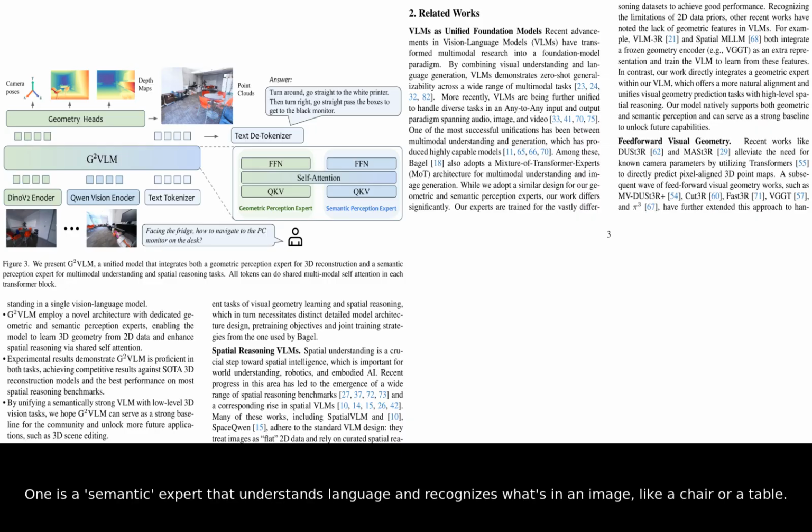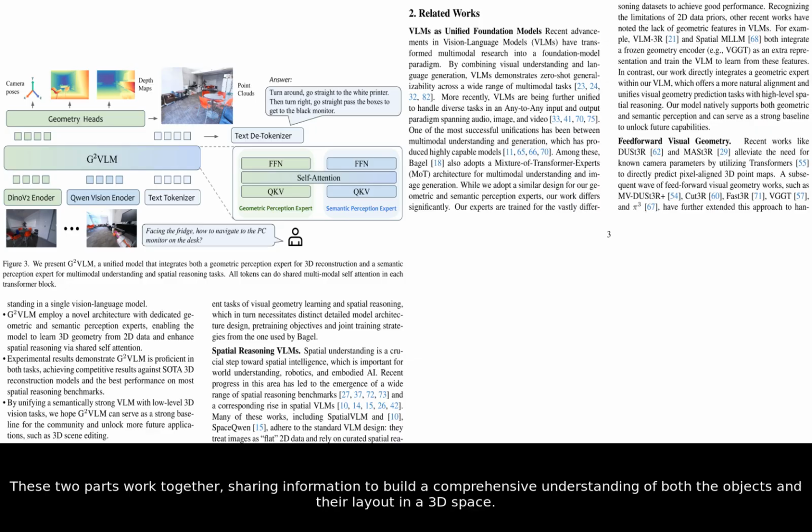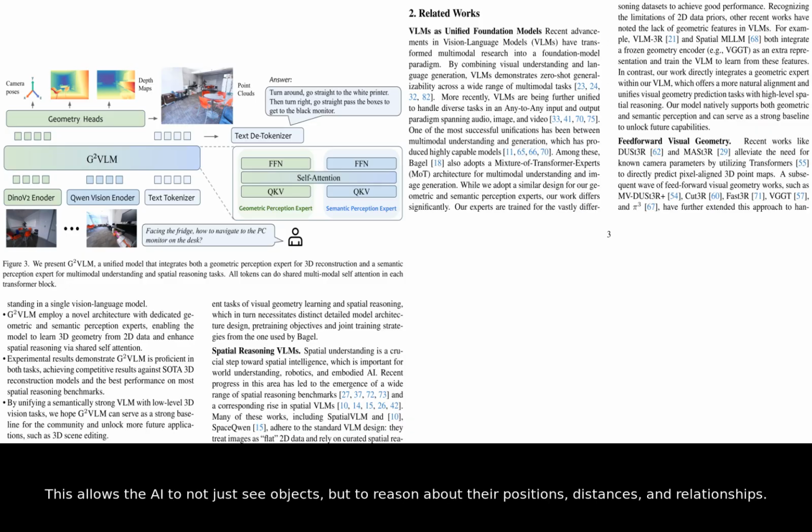One is a semantic expert that understands language and recognizes what's in an image, like a chair or a table. The other is a geometric expert, a specialist that learns to reconstruct the 3D geometry of a scene from just the 2D images. These two parts work together, sharing information to build a comprehensive understanding of both the objects and their layout in a 3D space. This allows the AI to not just see objects, but to reason about their positions, distances, and relationships.